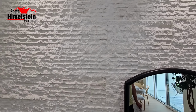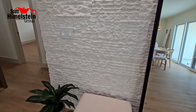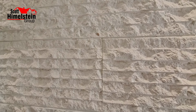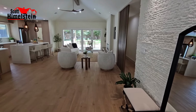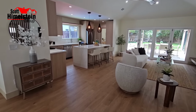So instead of maybe having an accent wall, right, or just having your normal, you know, Swiss coffee that we see so often in a lot of homes that we showcase, right? Take a look at this, the texture of this. And so it just really adds an extra layer of character in this home. Let's make our way over to the kitchen.